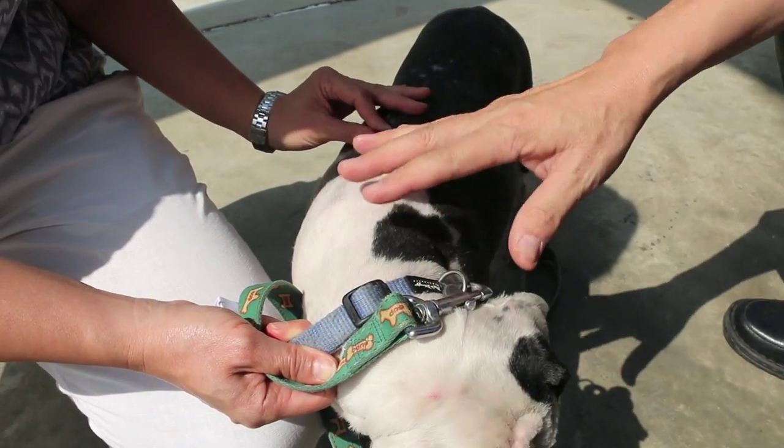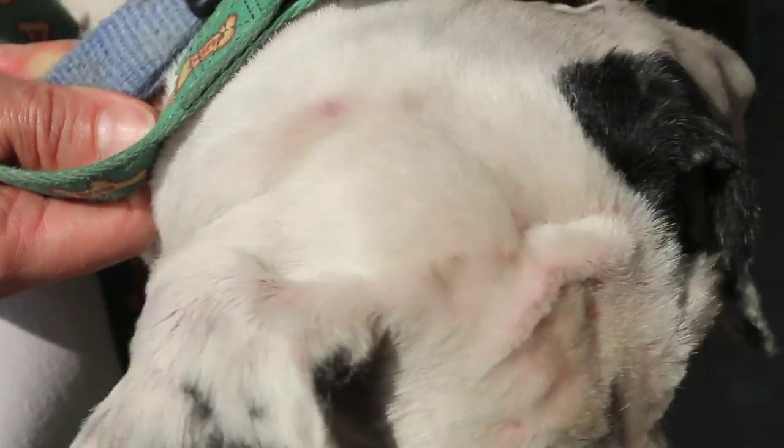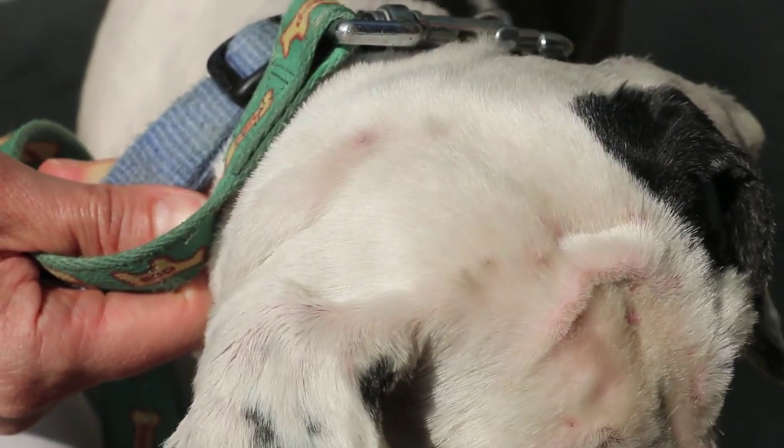And then they cannot bathe the dog. So that's why they put spot-on. Some owners bathe the dog, so the protection goes off. Okay, yeah. Okay, thanks.